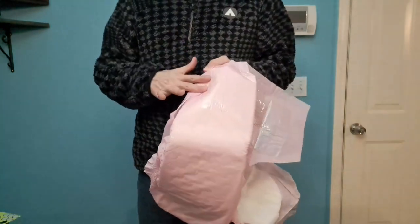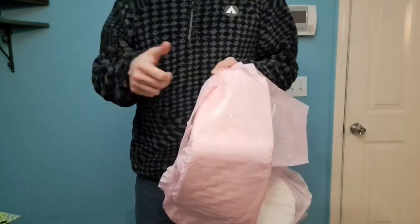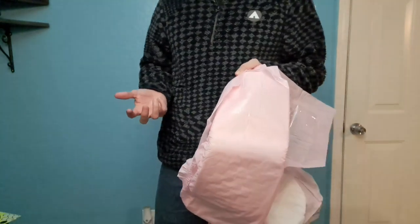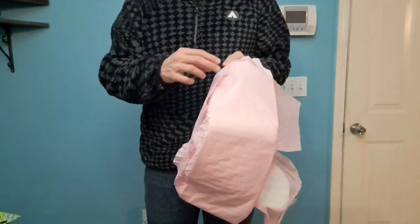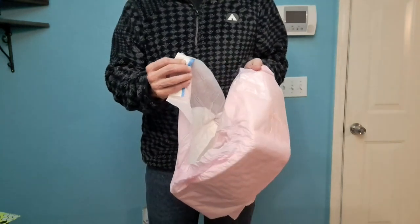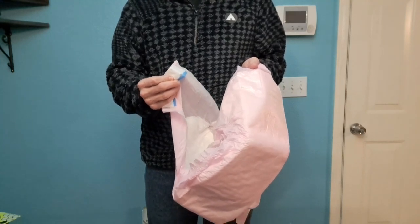But after I had them on one spot for several hours, when I took it off to put a new diaper on, it ripped a hole in the front of the diaper, which I thought was interesting. I have never seen a diaper do that. And I don't really think it's a problem with the plastic on the outer covering. I think it's just the fact that the tapes are so strong. So that's something I wanted to mention.